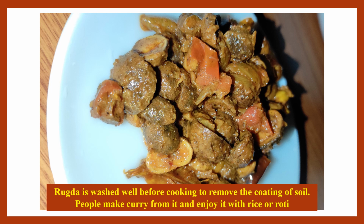Rugla is washed well before cooking to remove the coating of soil. People make curry from it and enjoy it with rice or roti. We also enjoyed it; we collected it from forest areas and cooked it.